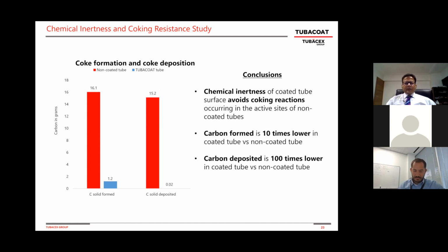So the conclusion of the study: what we saw was chemical inertness of the coated tubes or surface. It avoids the coking reactions. And when you shut down the delayed coker unit or a visbreaker and vacuum unit and start again with the coated tubes, your startup run temperature will remain the same, and it will not promote the coke forming reaction. Whereas for the uncoated tubes, your coke forming reactions will start much earlier than the cycle before because your metal has now become very active in promoting those reactions. Also, you can see the coke formed is 10 times lower. On the slide, you can see 10 times lower. So there's a factor of one order of magnitude.